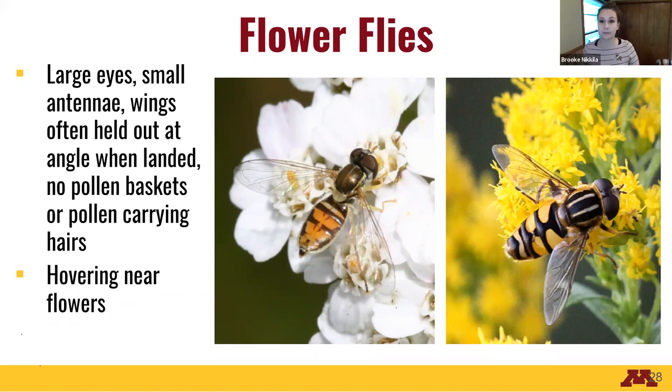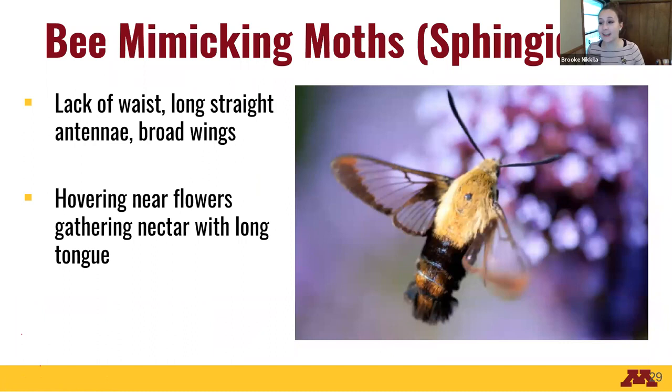So this one's really fun. This is a moth that mimics, it looks like a bumblebee. And this is a hummingbird moth. There's a few different species out there. Some are a little bit more red in color, but this one has that lack of a defined waist. It has a broadly connected thorax and abdomen. It has long, straight antennae and very broad wings. And you will see them hovering near that flower with a long tongue.